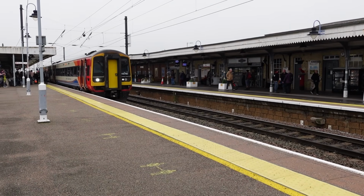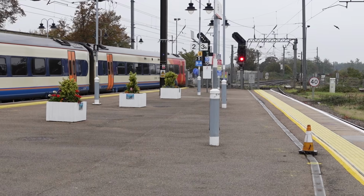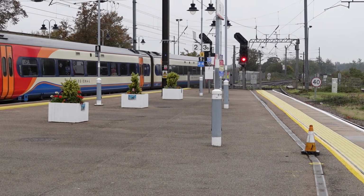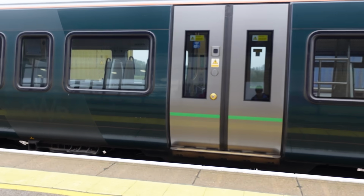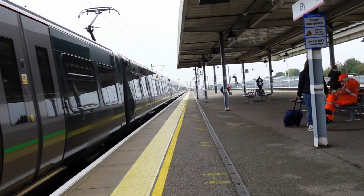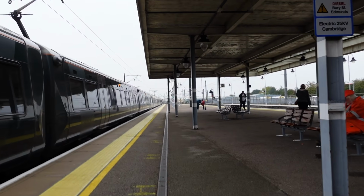All right, Ely. Now I've only got 8 minutes at this station because that inbound train was late, but from here on we can now ride some nice Flirts. Wow, it's totally a Great Western Railway train. Please use the door at the front of this train.